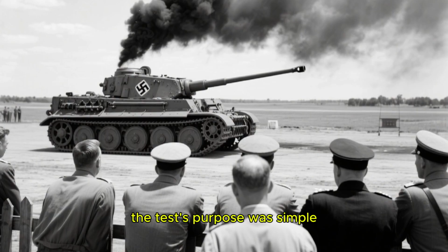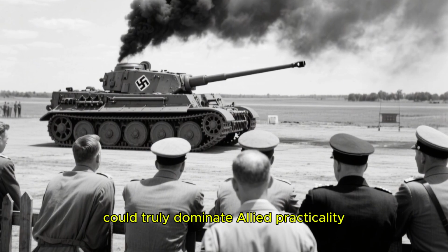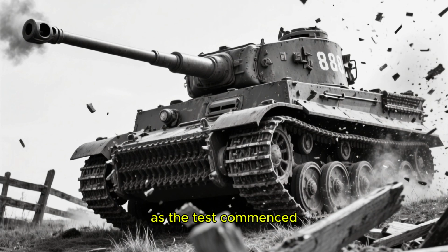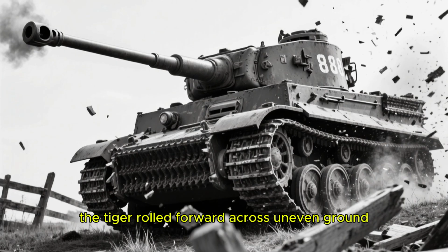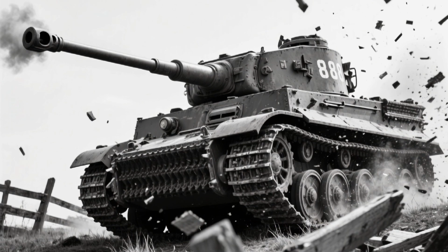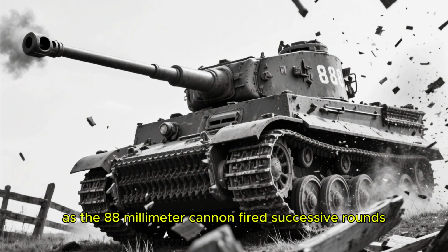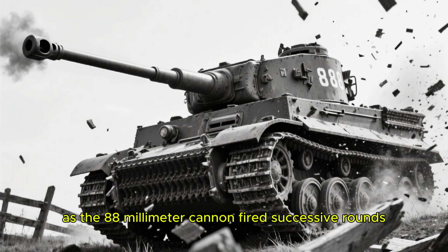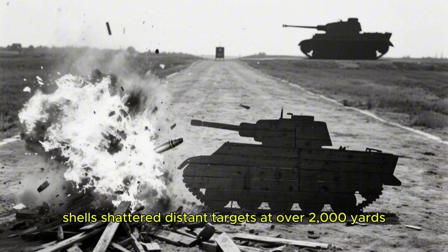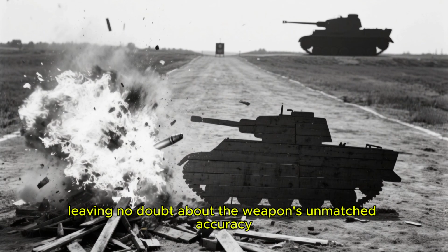The test's purpose was simple: to determine whether German engineering supremacy could truly dominate Allied practicality under identical terrain and fuel conditions. As the test commenced, the Tiger rolled forward across uneven ground, crushing wooden barriers effortlessly beneath its massive steel tracks. Observers watched in awe at its stability and recoil control as the 88mm cannon fired successive rounds with extraordinary precision. Shells shattered distant targets at over 2,000 yards, leaving no doubt about the weapon's unmatched accuracy and penetrating power.